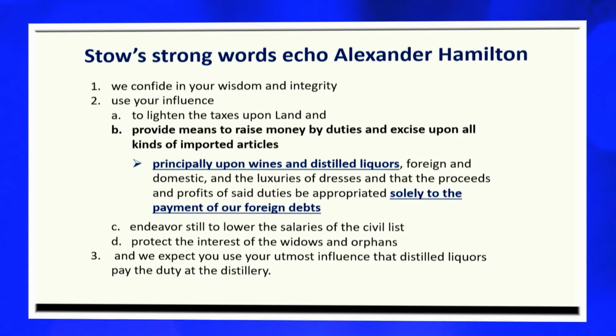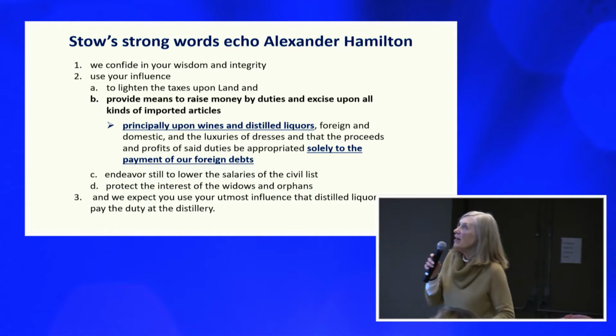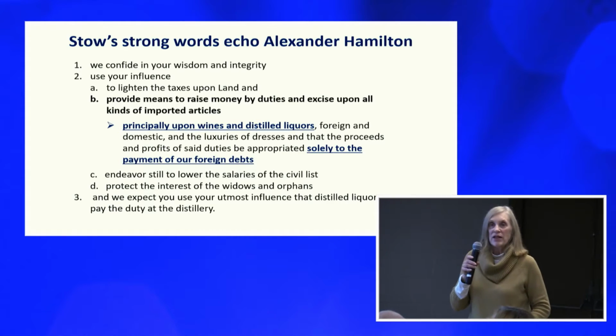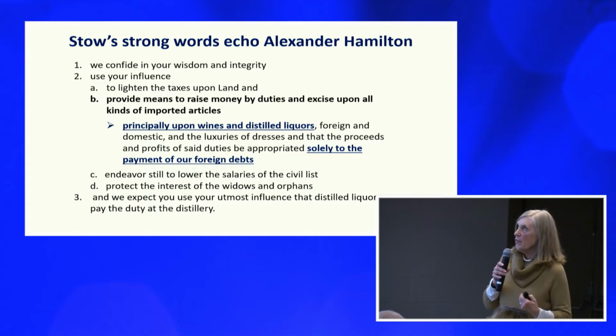What can we do? Now here again, these are the words of the town meeting to Charles Whitman. And these words echo everything that Alexander Hamilton was going to be saying a few years from now on the national level. So we said it here first. I mean, so we, the town meeting, confide in your wisdom and integrity. And that's what they think of Charles Whitman.